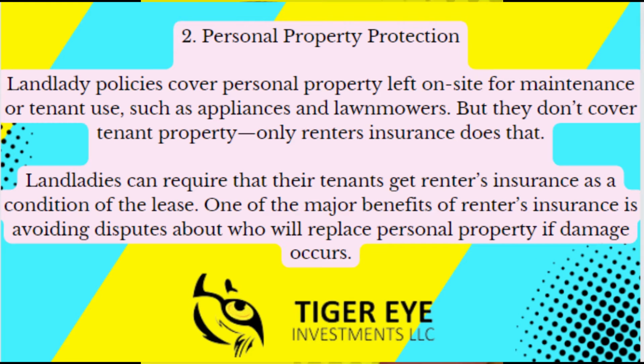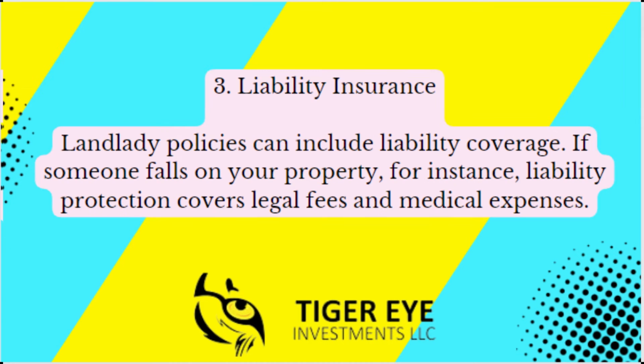2. Personal property protection. Landlady policies cover personal property left on-site for maintenance or tenant use, such as appliances and lawn mowers. But they don't cover tenant property, only renters insurance does that. Landladies can require that their tenants get renters insurance as a condition of the lease. One of the major benefits of renters insurance is avoiding disputes about who will replace personal property if damage occurs.